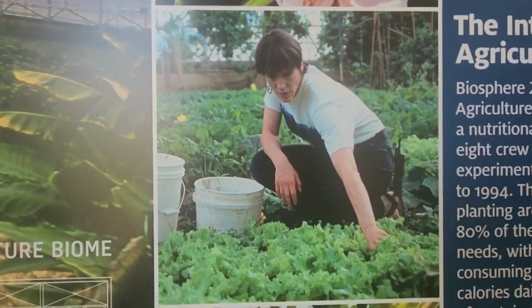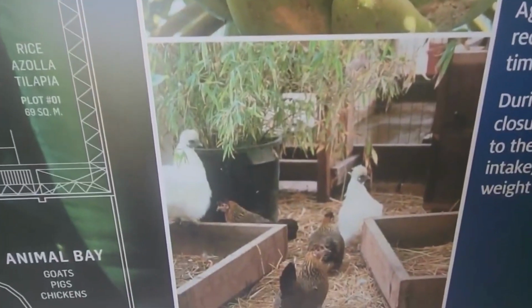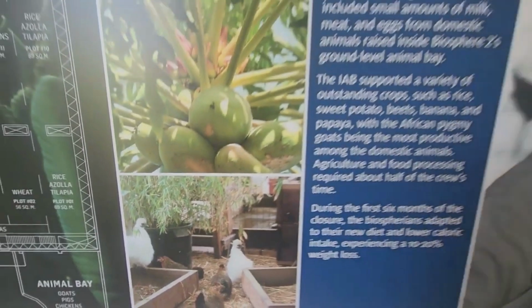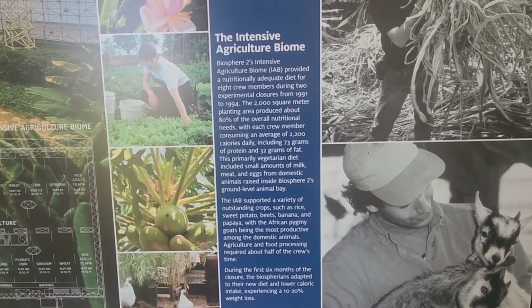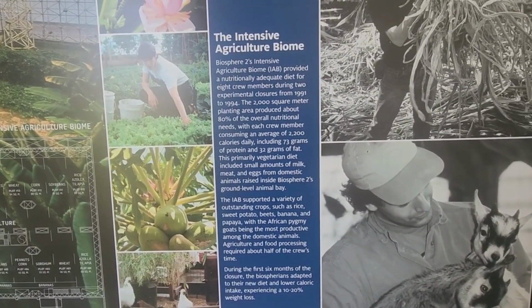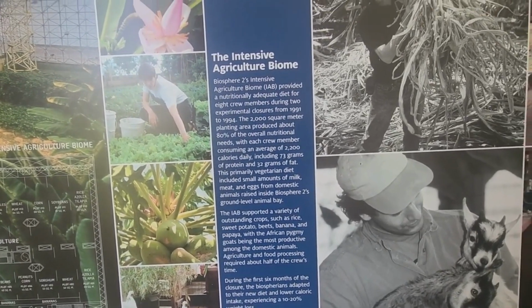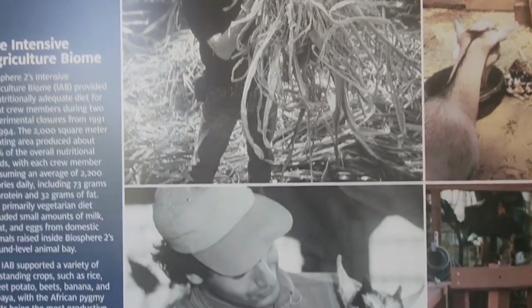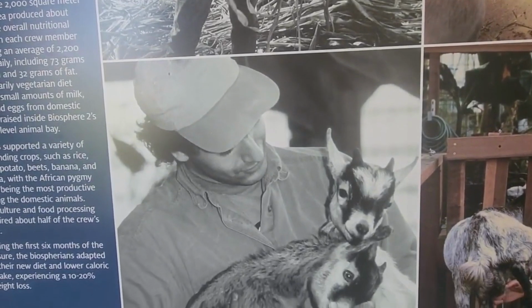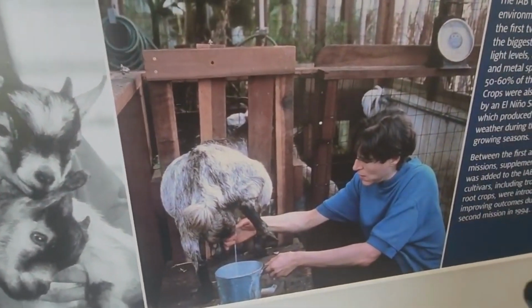Oh, it says 107, but that's... And again, you guys can pause and read it. Goat milk.